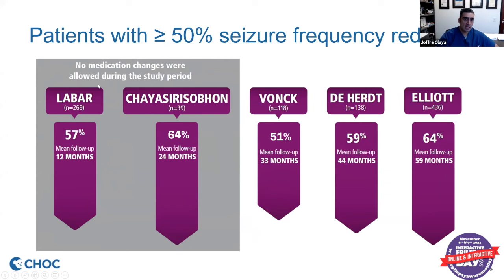They saw that at 1 year, about 57% of patients had greater than 50% reduction in seizures. And then at 2 years, that number went up to 64%. Now in these studies, they didn't control for medication, so part of this could be related to VNS, or part of the data could be related to changing medications. But again, they saw that over time, at 3 years, 4 years, 5 years, an increase in the number of patients that had greater than 50% seizure frequency reduction. So again, the longer it's in, typically the better it works.